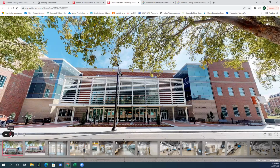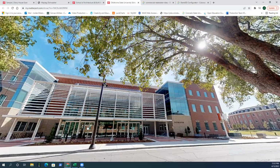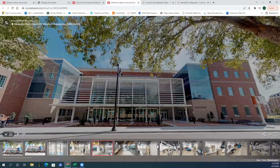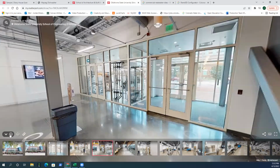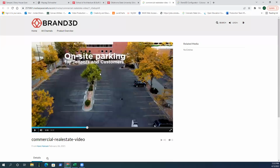Oklahoma State has also done some stuff with this. With their student center, you're able to, again, explore this space on a tour or on your own by clicking through. And then again, you're able to export these models and move them. An example here is a Matterport scan moved into a Kaltura video as a 3D object via Brand 3D.